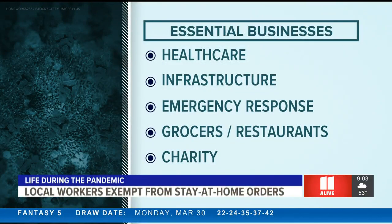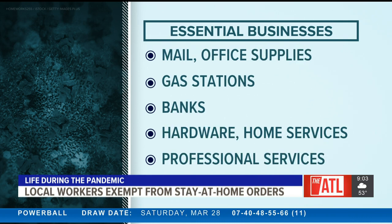Atlanta, like many communities, is under a stay-at-home order, but exceptions are made for businesses and services that are deemed quote-unquote essential. There is a surprisingly long list of those that qualify, including healthcare, restaurants and grocery stores, banks and gas stations. There's also a lot of people still working every day, performing tasks you might not think about until you need them. 11alive's Owen Lopez spoke to some people learning to do their jobs in the COVID-19 era.